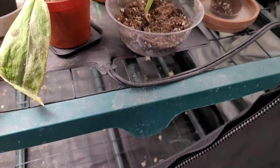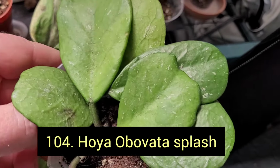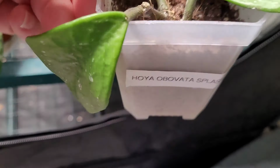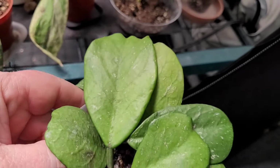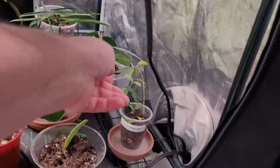All right. Then down here, I have my Hoya Obovata Splash. This one I just repotted. I'm hoping it makes a comeback because as you can see, it's not doing that great. It was in terracotta. I'm thinking that was the wrong choice for that plant.